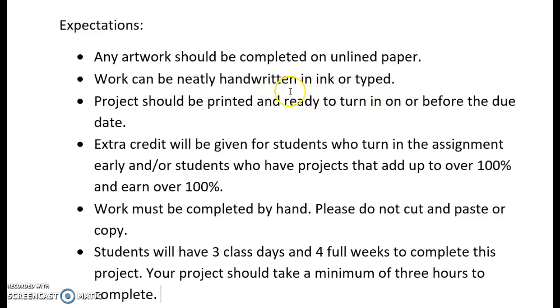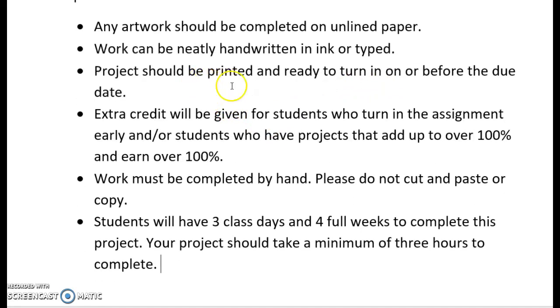The final project that you give to me, I don't want pencil. We need to write it in ink so that it stands out and it's clear, or you can type it and print it out. The project should be printed and ready to turn in on or before the due date. So May 11th, you can't walk in and say, here's a memory stick, I can't print it. Go to the library before school and print it.